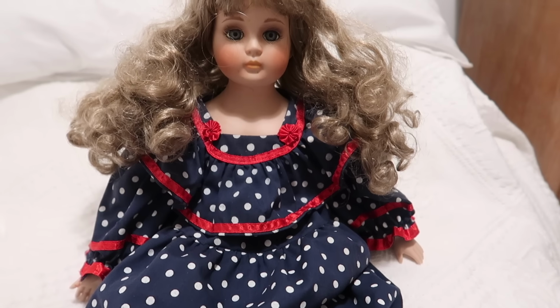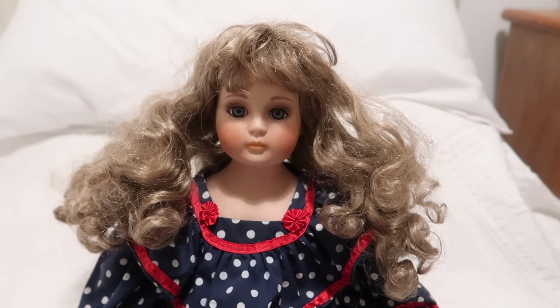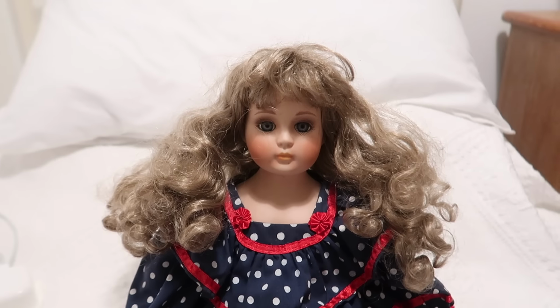When we were in the charity shop, we saw that the dolls were all reduced to £2 each. Me and Kate have bought one of the creepy dolls, and we thought we'd give Luke a little surprise. We're going to hide the creepy doll. I think she needs a name, but we need to find somewhere to pop her so that she can make Luke jump.